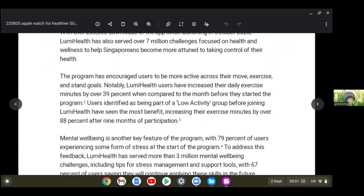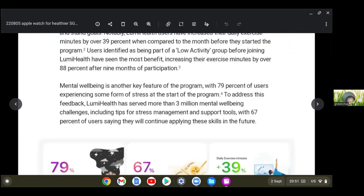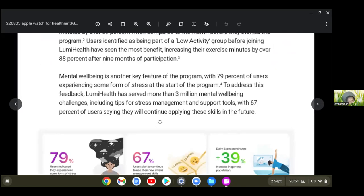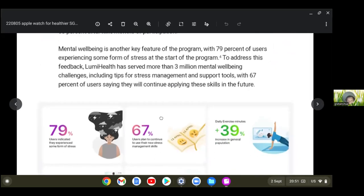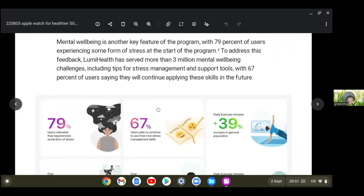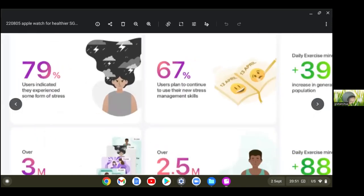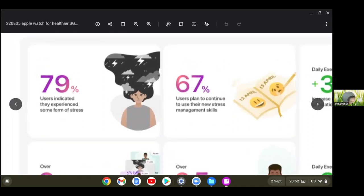So they are even talking about the mental well-being of users. This is another key feature of the program, 79% of users. Okay. I think maybe I will follow up on this one and see what results they have gained from this particular program.